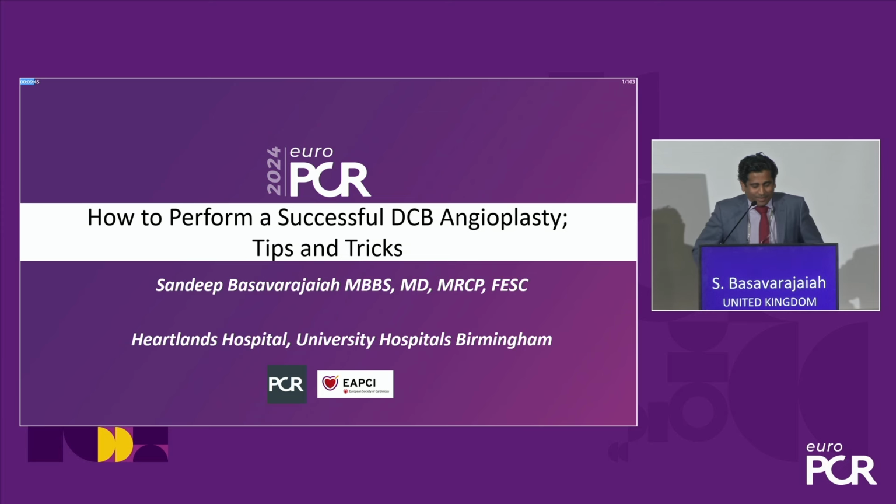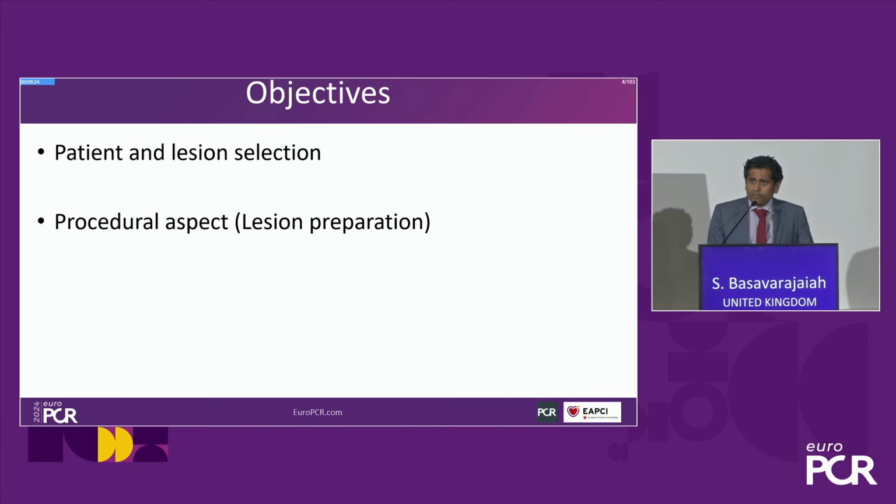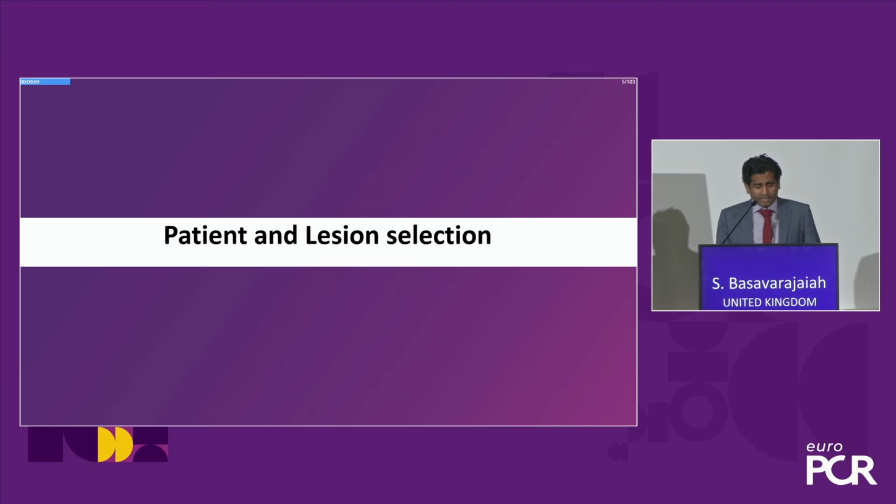Thank you, Alex. I've been asked to show how to perform a successful DCB angioplasty in 10 minutes. And especially after Dr. Colombo's talk, it's not going to be easy. I'll try my best. So this is my conflict of interest. DCB angioplasty differs from a conventional angioplasty in several aspects, and this is what we're going to be learning in the next 10 minutes. My talk will focus on patient and lesion selection, and more importantly, the procedural aspects: lesion preparation, followed by how to handle a DCB, how to size a DCB, and how to assess immediate post-DCB outcomes.